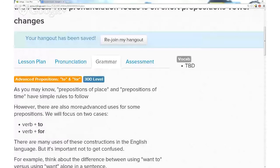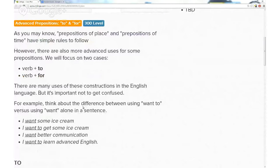So now, when do we use these? How do we know? Let's look at these again, the actual description in the grammar and the examples that we're going to use. There are simple rules for these. There are prepositions of place, prepositions of time. However, there are also more advanced uses for some prepositions. So we're going to focus on to and for. So verb plus to, verb plus for. So I like to, and known for, and so on. There are many uses of these constructions, but we have to keep in mind not to get confused. For example, let's think about the difference between using want to versus using want alone in a sentence. So I want some ice cream as compared to I want to get some ice cream.